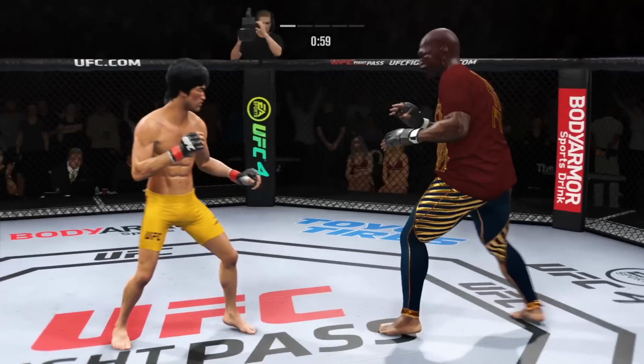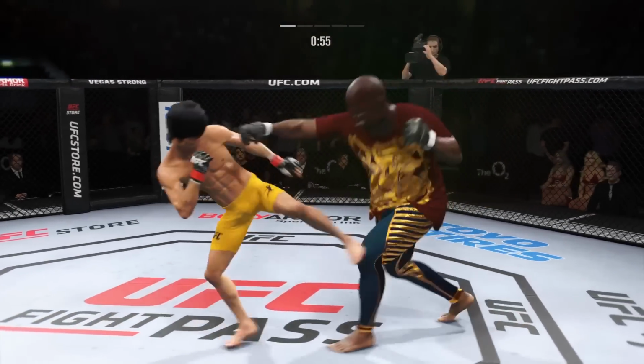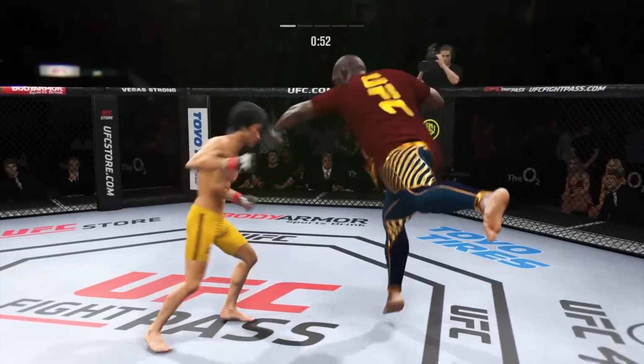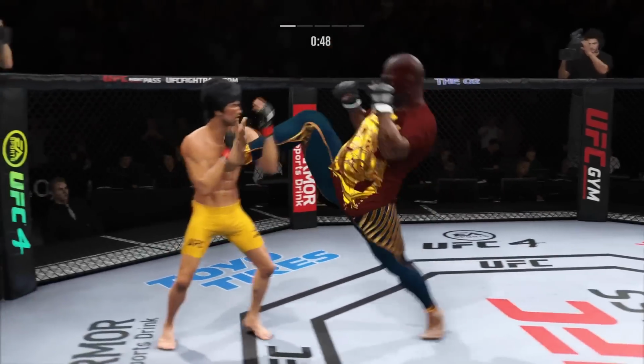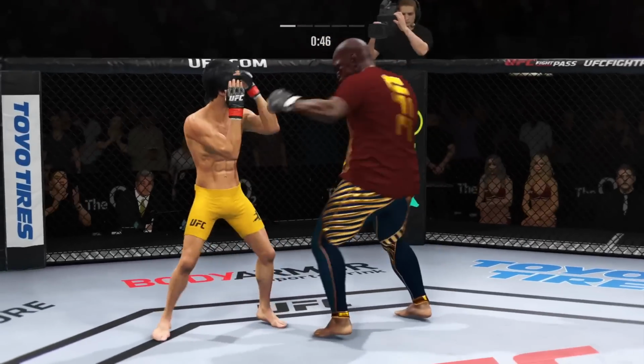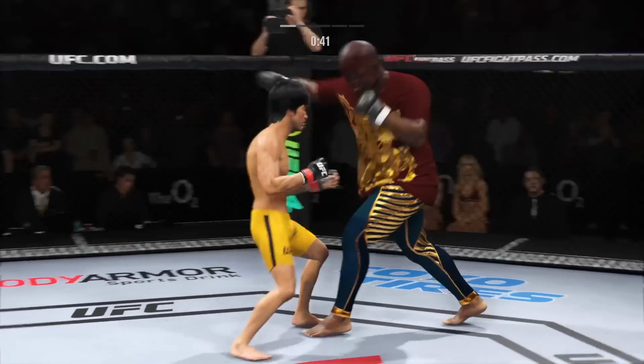He's got to start moving his head. He cannot take this many shots to the head. Look at the force behind that leg kick. Superman punch now. Oh, he lands another strike to the body, really starting to connect on a lot of shots to the midsection, and these will take their toll as this fight goes into the latter rounds.